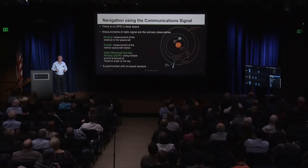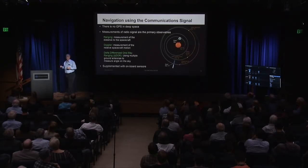We also supplement this with sensors that are on board the spacecraft. For instance, if the spacecraft has a good camera on board and it can photograph, say, the asteroid to which it's going against the stellar background, it's sort of the same thing as how we navigated sailing ships in the age of exploration on Earth. And we can do the same thing in space.